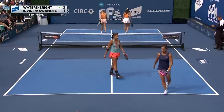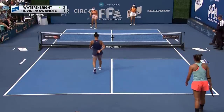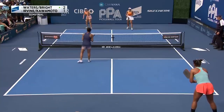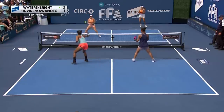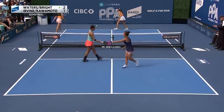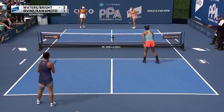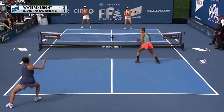Yeah, one thing that Irvine and Kawamoto are doing a nice job of early is they're not content with just getting their returns in. They're really getting some good, nice depth, which is making it hard for Waters and Bright to string together those big runs when they're serving. Good leave there from Annalie Waters, and her partner Anna Bright jump out to a 2-point lead here, 3-1 early in game number one.